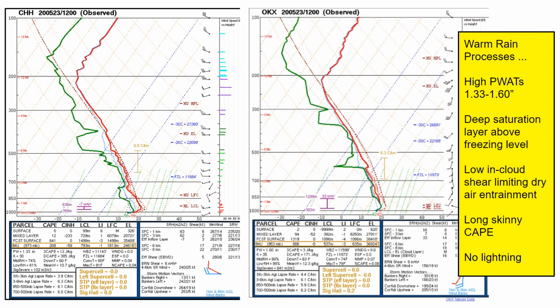What's important about having a warm cloud layer is the probability of having hail in that environment is very, very low. So if the probability of having hail is low, you're not going to lose any water droplets to hail production. All those water droplets could go into heavy rain. So that's one of the important factors about heavy rain processes.